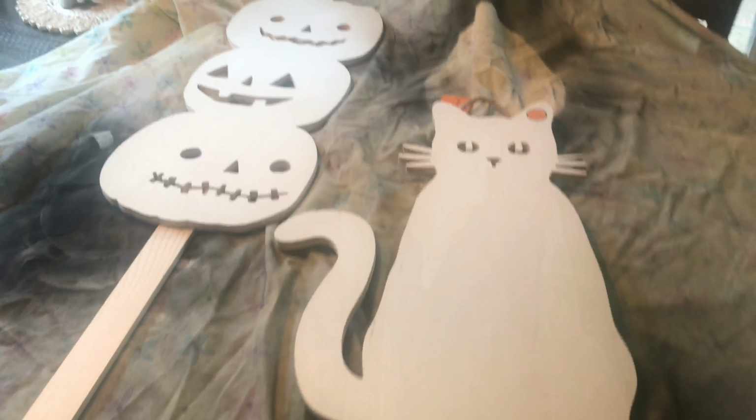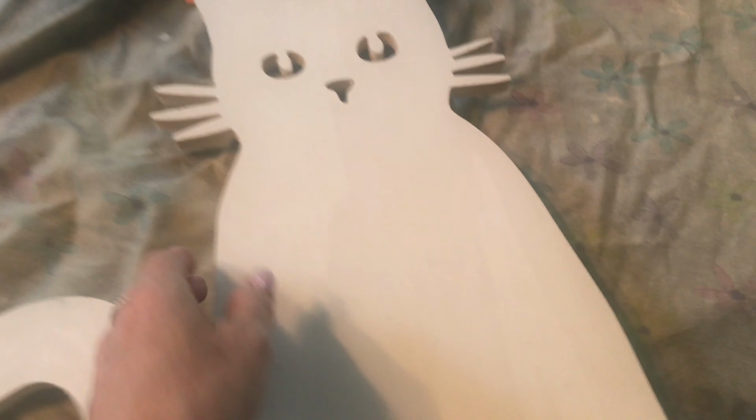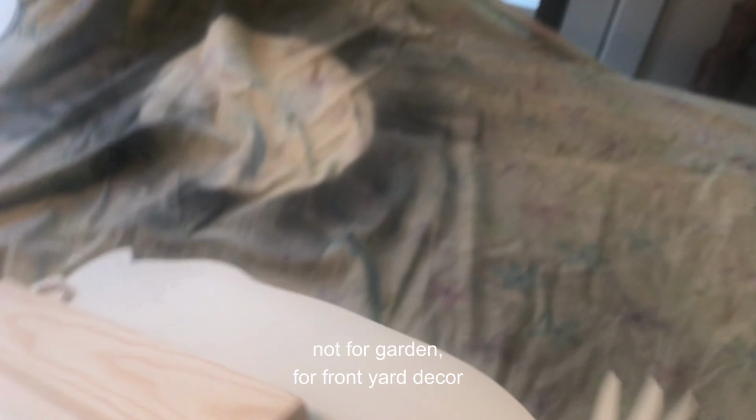So it's the end of September. And Lauren wants to paint this. It's like a wood stake for the garden. Well, actually, it looks like you can hang it if you want right there. But I think we're going to go ahead and put it in the ground. And then I'm going to do this kitty cat. I'm going to paint a black cat. What does that say? Stand included. Yes, it is. So there's a stand here.